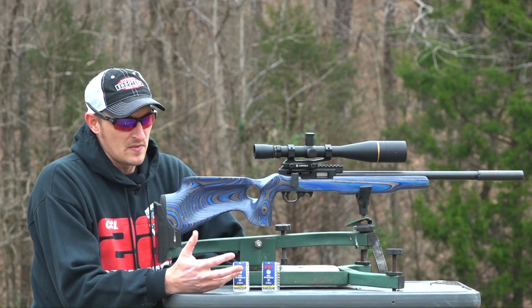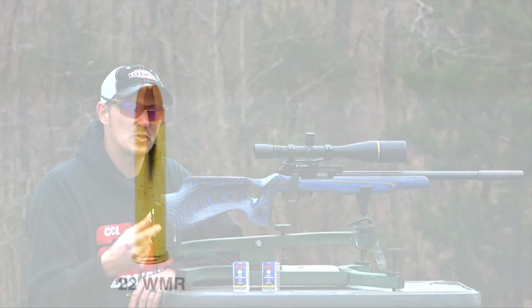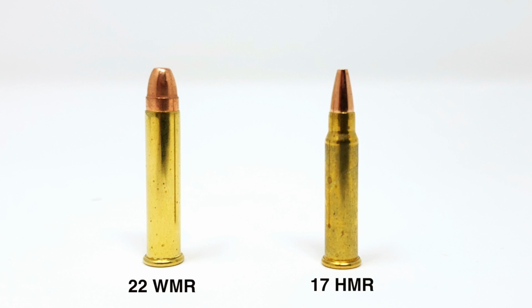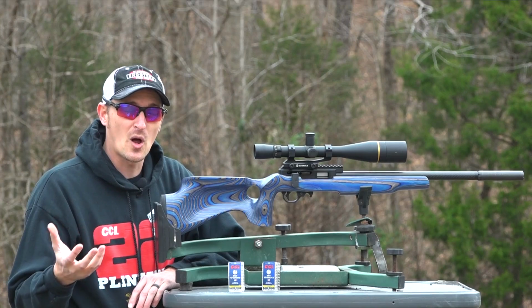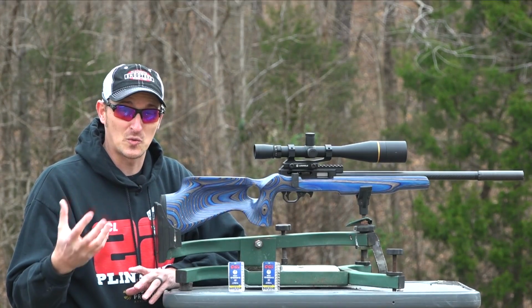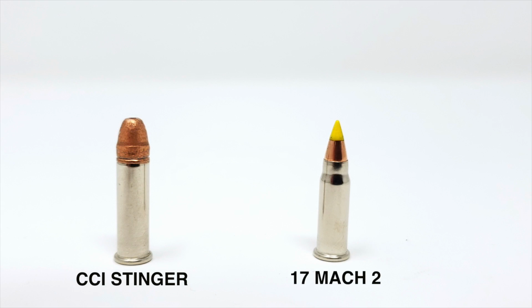of the rifle. The 17 HMR, which a lot of you guys are familiar with, is just a 22 Magnum, 22 WMR, necked down to a 17 caliber bullet. So it's the same parent case as a 22 Magnum, but it's necked down from a 22 caliber to a 17 caliber. The 17 Mach 2 is basically a 22 long rifle necked down to a 17 caliber. It's not just a traditional 22 long rifle, the parent case is actually a CCI Stinger, but I call them Stangers. CCI Stinger necked down to a 17 caliber bullet.